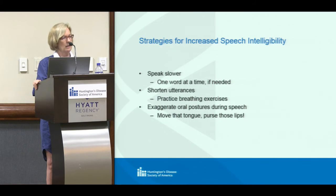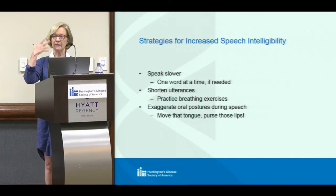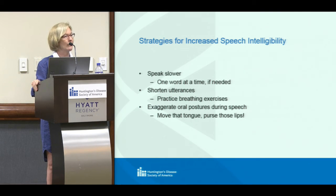To improve imprecise articulation, we try to have people use bigger mouth movements during speech. A lot of times when people are slurring, it's because their mouth's not moving, and it's harder to understand them. But if they move their mouth, have a little bit of extra breath support, talk a little louder and slow it all down, they can get the resonance to be a little more as it should be, and then we can understand them a little better. So my reference is: move that tongue, purse those lips, let's go, move it, purse them. Practice it by doing the ooh, the e, and the o.